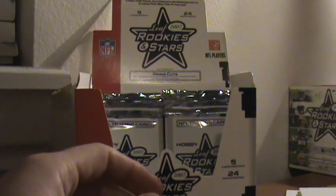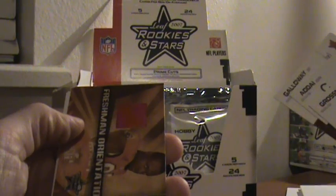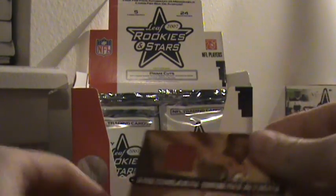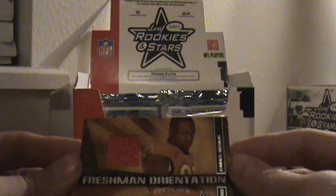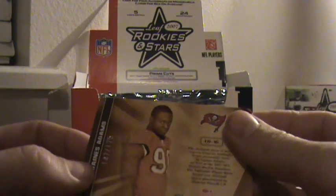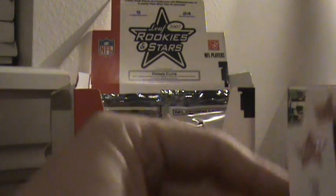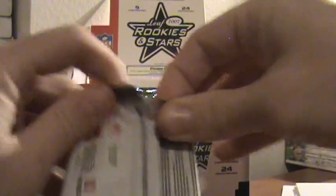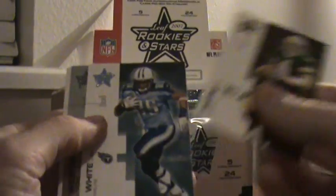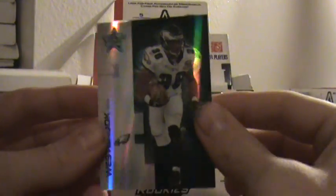All base on that one. Got base cards galore over here. Looks like we got something else here. And it is a freshman orientation Gaines Adams for the Titans, and it is 147 out of 175. Oh, sorry, Tampa Bay. So there we go. Ryan Westbrook parallel, 72 of 99.